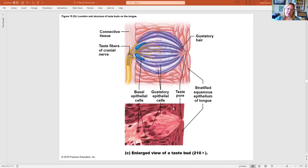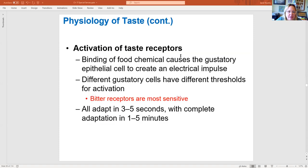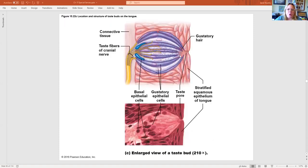So let me show you a picture of this. When we look down into a papillae, we will see several of these taste buds. Okay, hold on one second, and I'm going to see if I can pull up something. Doesn't look like I'm doing this very well. Sorry about that. All right, let me try to draw this. This might be the fastest way.